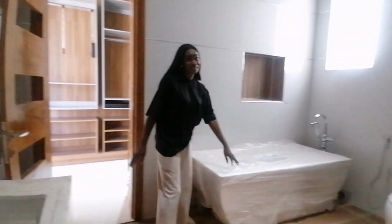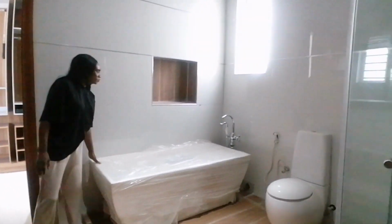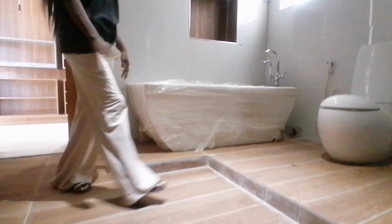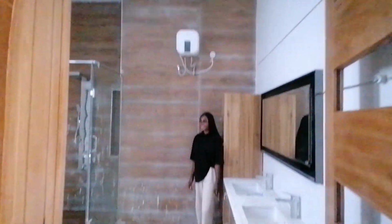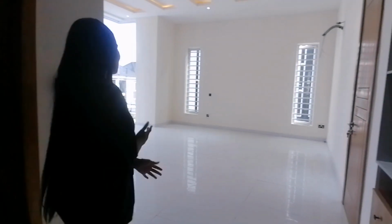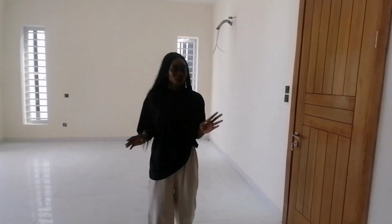Now this is the shelving for extra storage in your bathroom. And then you have the hand sink, which is nice. And of course, this here is the modern tub. It's an elevation, which is nice. Going on, we'll be showing you the pool. Let's go back downstairs.